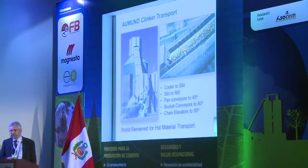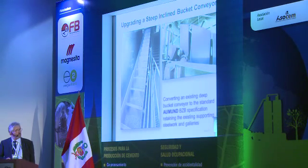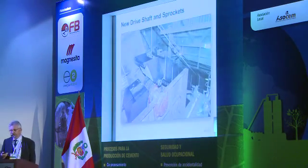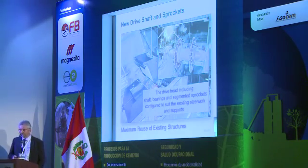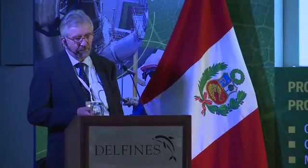I want to show the Almond clinker transport, where we also do the conversions from the silo to the mill. This is a typical bucket conveyor, the Almond BCB, which is then converted or renewed, where we do the new drive shaft and sprockets and the complete drive head. And again, we reuse the maximum material of the existing structure.